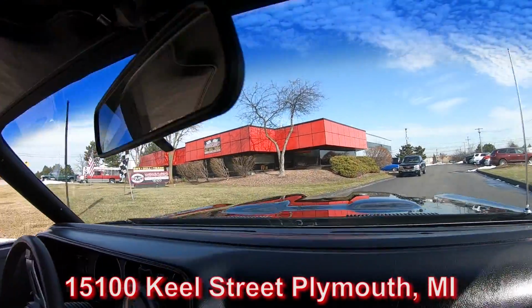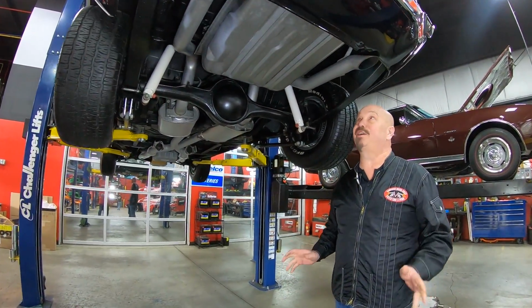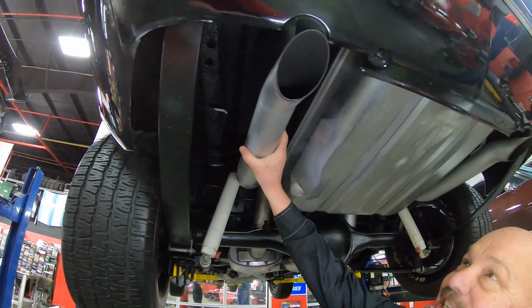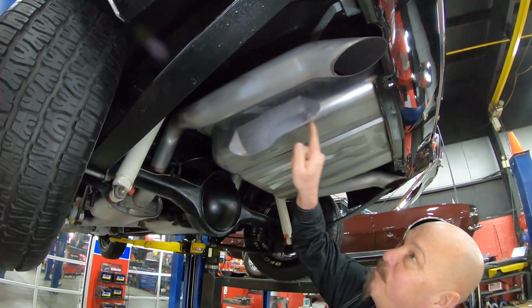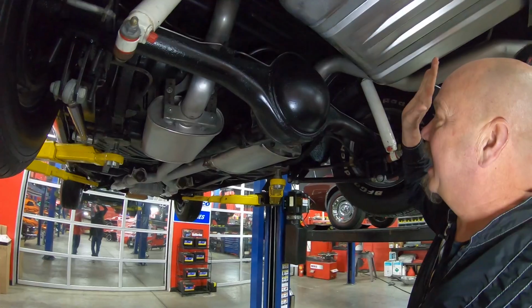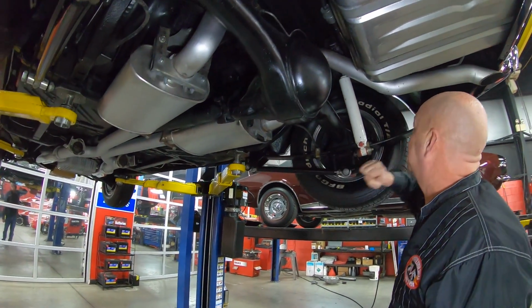So stick with us. All right, we're underneath this Cuda now, and man, is it cool under here. As you can see, we got a brand new tank, and look at this, 3-inch exhaust. Man, I love that slash cut, looking sweet. Trunk floor looks good, the drop downs look good. 489 case, and 391 gear, Sure Grip, cow tracks.